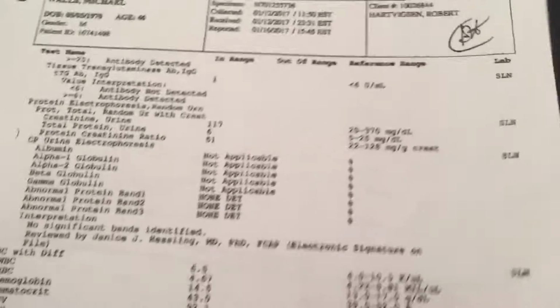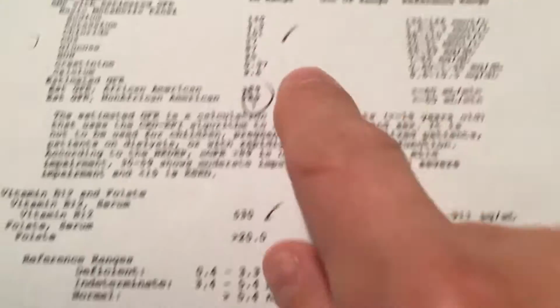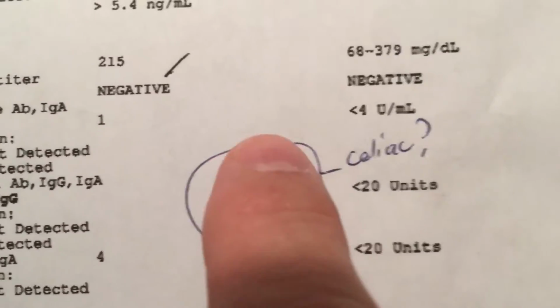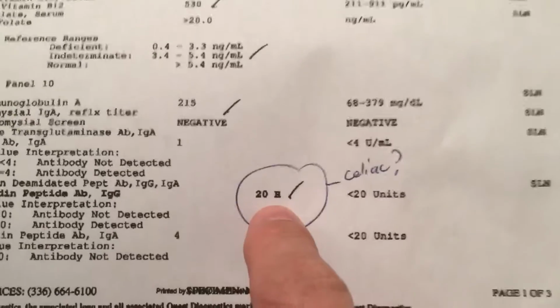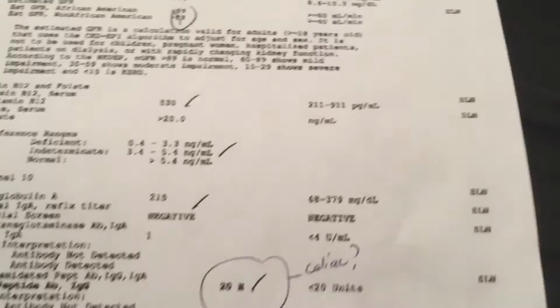All my blood counts, my protein tissues, and all the CBCs and lymphs and all that stuff came out fine. The only thing that was out of range is this gliadin peptide, ABIgG, and it's 20. So anything over 20 is a sign that I've got antibodies detected against gliadin. So what does that mean? I did some searching on Google to figure out what that gliadin result meant. It's considered a low high, but it is a sign that I might have celiac disease.